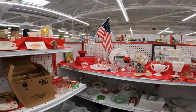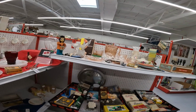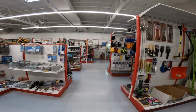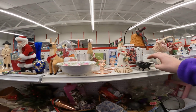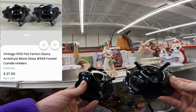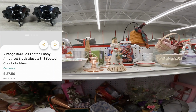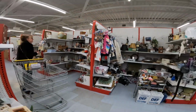The first item that we actually pick up is this pair of Fenton candlestick holders. So this is Fenton 848. They are 3-toe candlestick holders. They are in the ebony or black amethyst colorway. And I think I paid between $4 and $6 for the pair. And you guys can see those can go for anywhere between $20 and $30. So that was a good pickup.